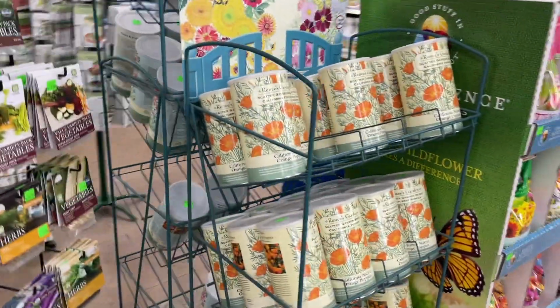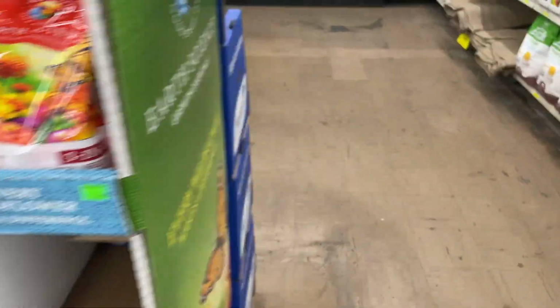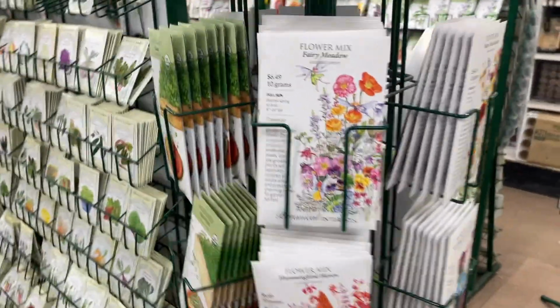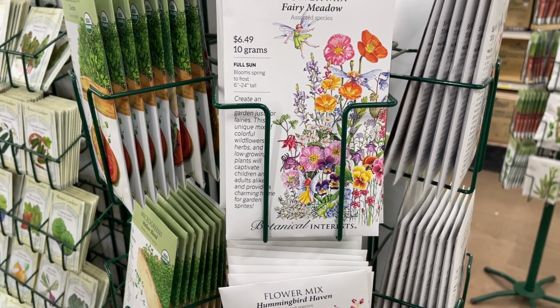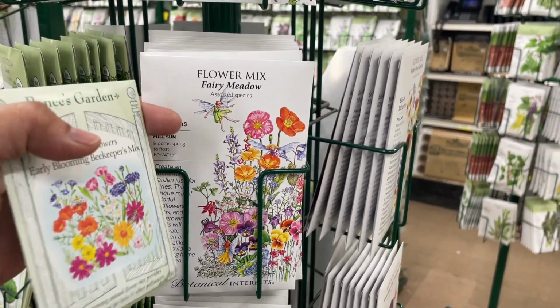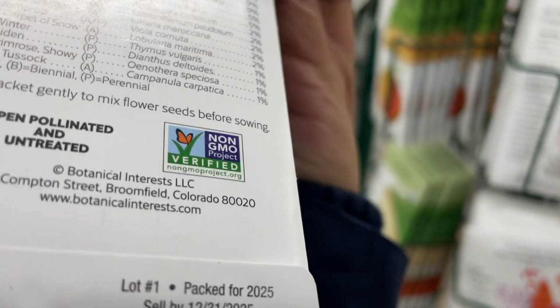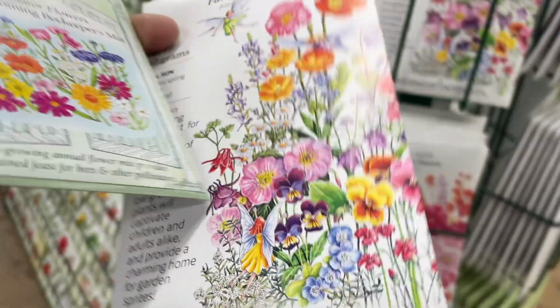Cosmos. Cosmos are pretty too. These are poppies. Let's look at this side. Flower mix, fairy rainbow. This is nice too. How much is this? Doesn't say.